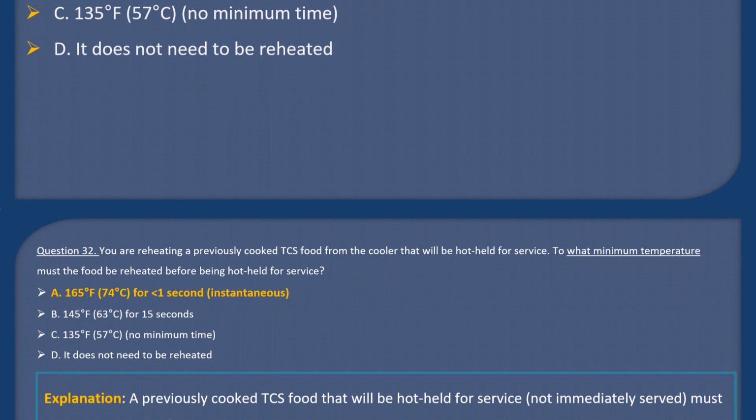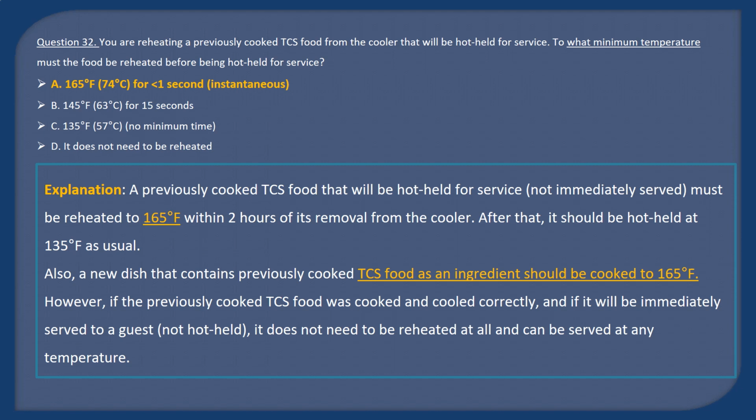Answer A. 165 degrees F for less than 1 second. Explanation: a previously cooked TCS food that will be hot held for service, not immediately served, must be reheated to 165 degrees F within 2 hours of its removal from the cooler. After that, it should be hot held at 135 degrees F as usual.